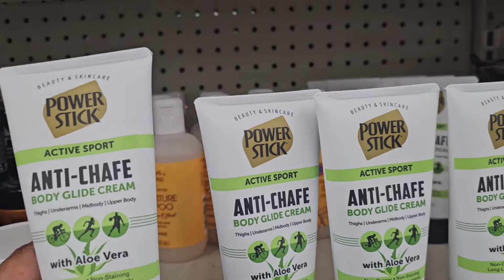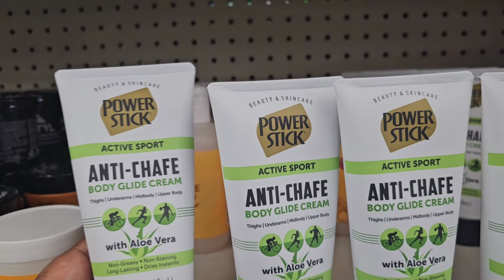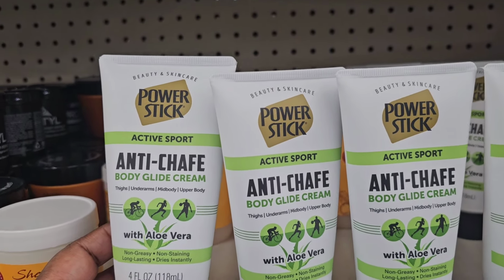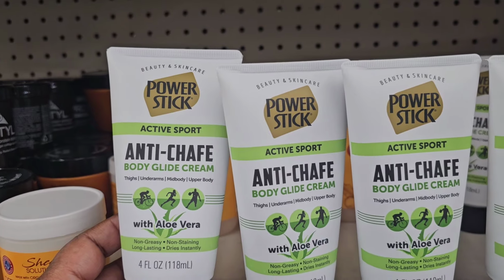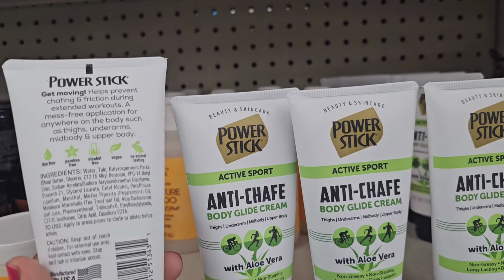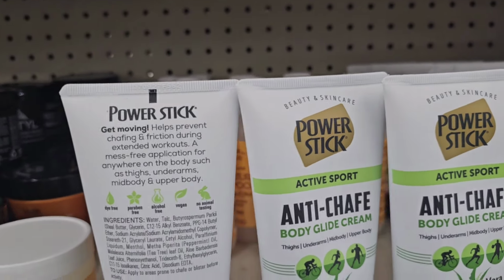Here they have Beauty Skincare Power Stick, active sport, anti-chafe body glide cream, for thighs, underarms, mid body, upper body, with aloe vera, non-greasy, non-staining, long-lasting, dries instantly. Dye-free, paraben-free, alcohol-free, vegan, not tested on animals.